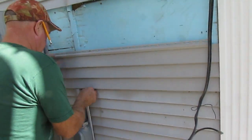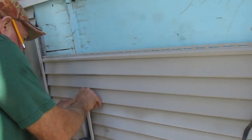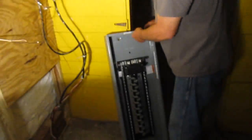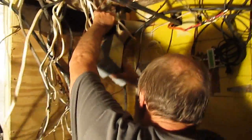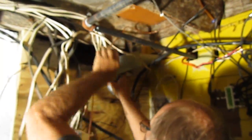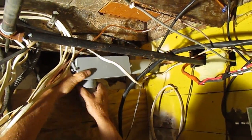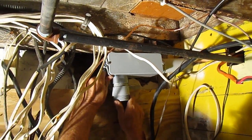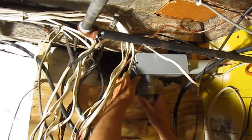I'm gonna watch Mike here because I got more siding to fix. You mean putting in whatever you got? They do whatever you need done. He's pretty good at it too. Okay. Okay, now we're gonna, yep, that'll work. We should push that up a little bit when we get to, okay.